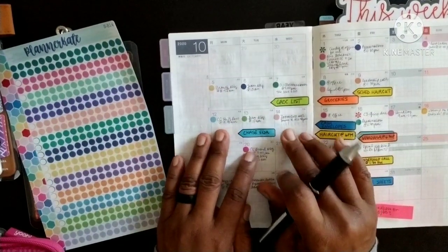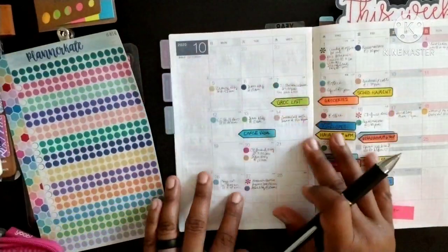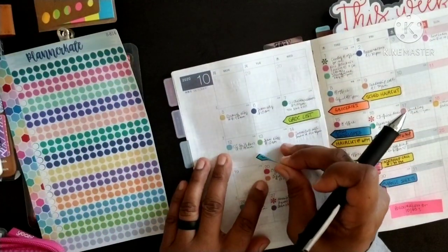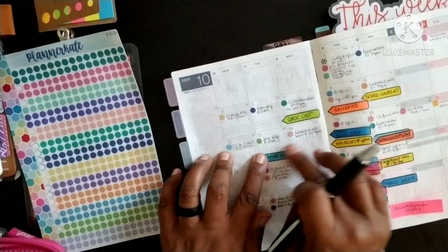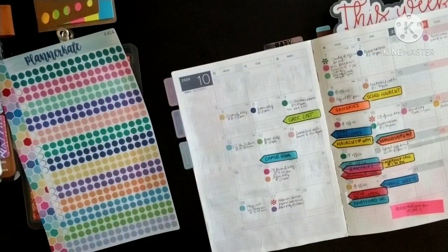Moving on to next week, we've got a credit card payment that I want to make sure gets done on the 13th. I am going to put that right there.